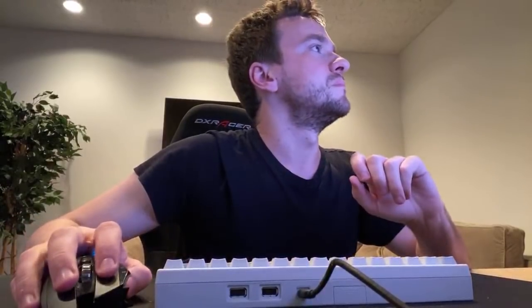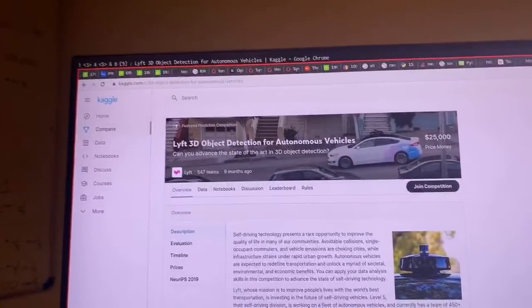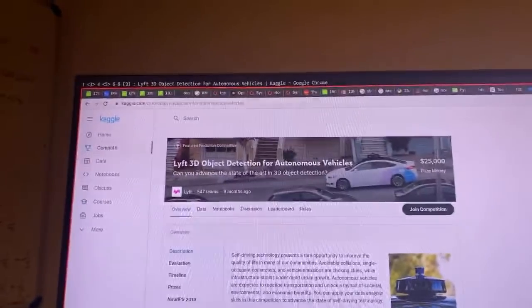Lyft Level 5 has a new Kaggle challenge. Let's see what their Kaggle challenge is. Lyft Kaggle. Oh, it's 3D object detection. Is this the one? God. 3D object detection, not something anybody needs. You think you're detecting 3D objects?